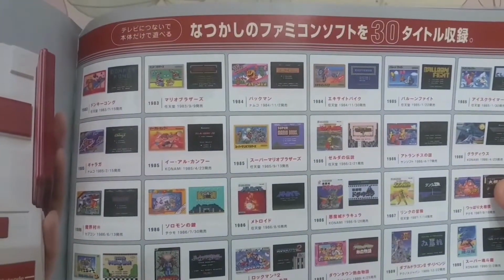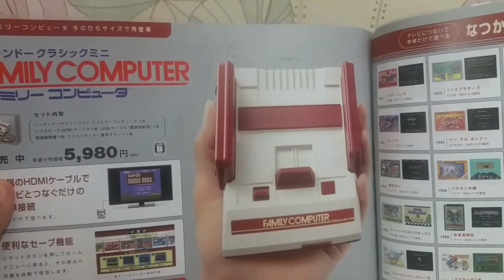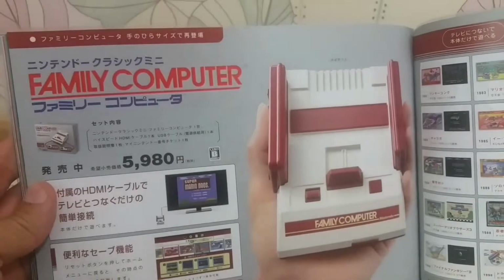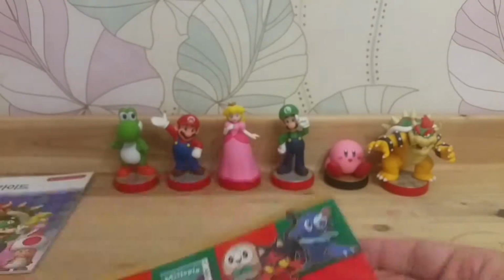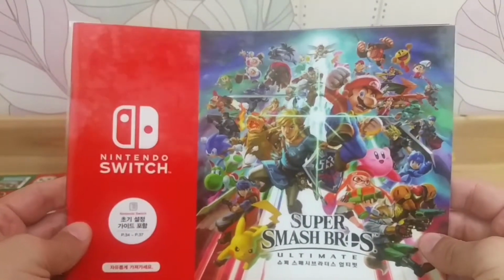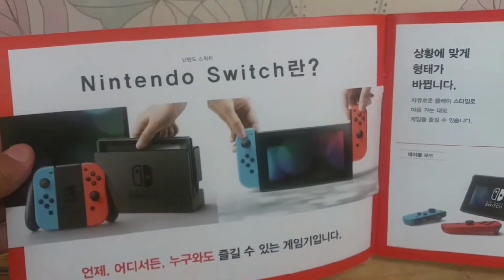Look through here. This is the Famicom Mini. Mad for it. It was 2016. Wow. So that is the Japanese catalog. Now this is Nintendo Switch and South Korea launch. This is the catalog for them, and it explains what the Nintendo Switch is.